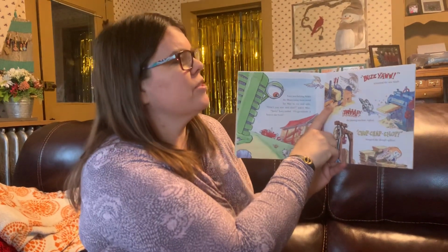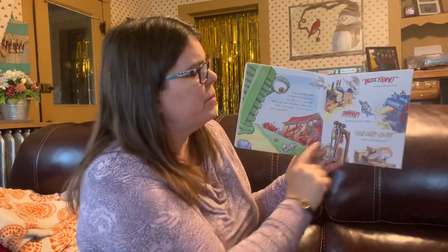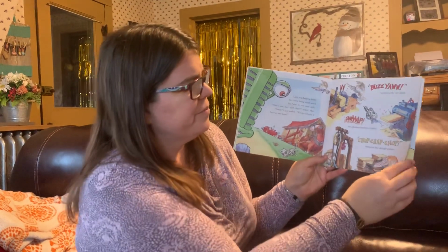"Buzz, yawn," screamed the saw blade. "Brat," the planing machine replied. "Chop, chop, chop," snapped the shingle splitter.